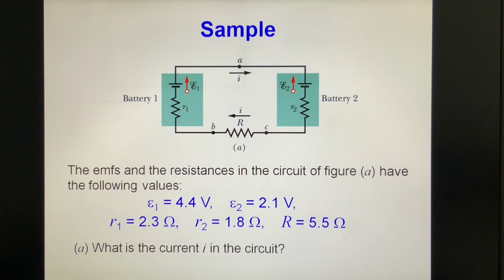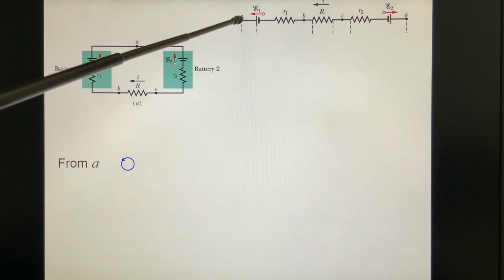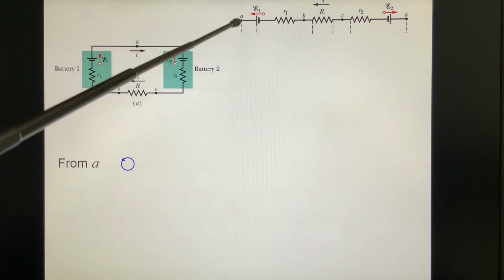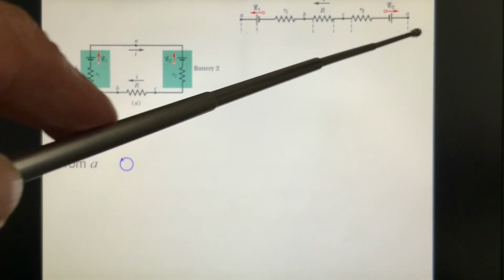This is very straightforward. We look at this. We go counterclockwise from point 8. So the first one, we drop epsilon 1, minus epsilon 1. We assume the current in this direction, and you can assume any direction, as we mentioned before. This one you go from up to down, against the current, so you get plus IR. Then you go to I1, big R, R2, and then the second battery, back to 8.